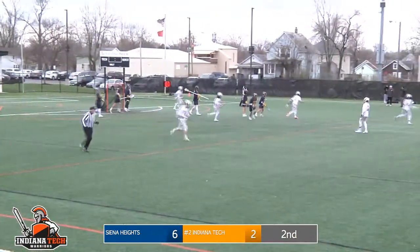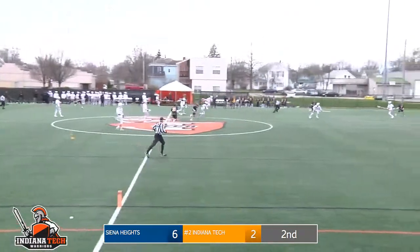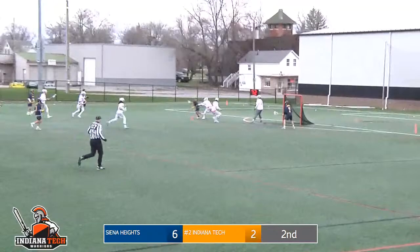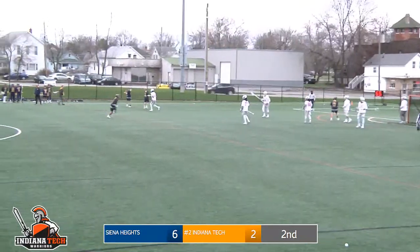Whistles blow. It'll go the other way. And we'll have a penalty flag thrown. And judging by the crowd reaction, that'll be on Indiana Tech. But either way, down in the offensive box. Plemons has it for Siena Heights. Flag still sitting there.